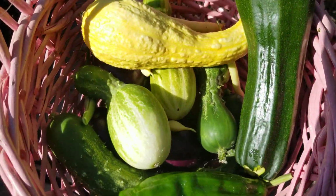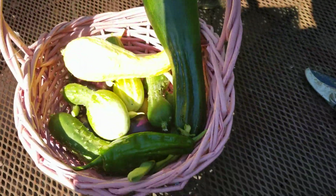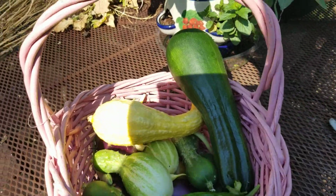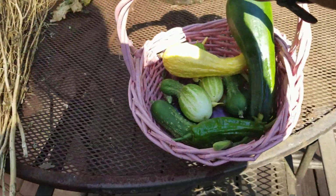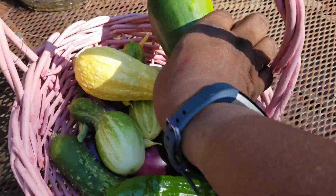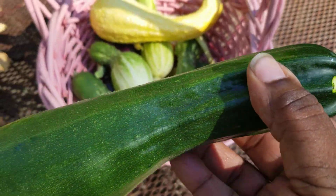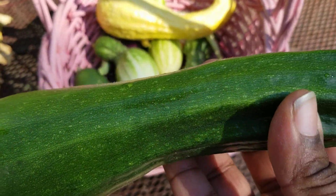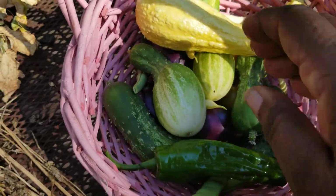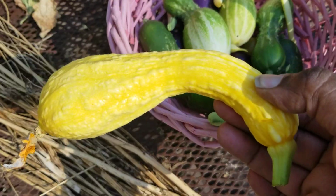All right, are you ready? Here we go. First, let's look at our beautiful harvest. See if we can go over here. Maybe the sun won't be so bad. Better. So we got a zucchini. Holy moly. This zucchini is so big. We were able to get a nice squash.